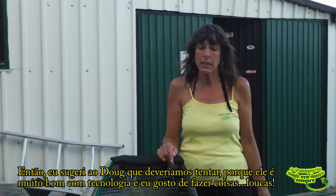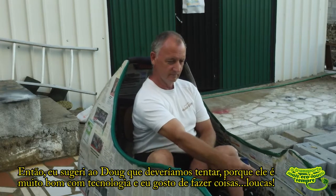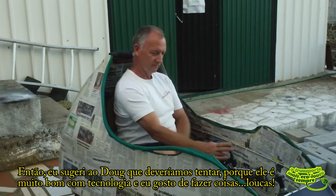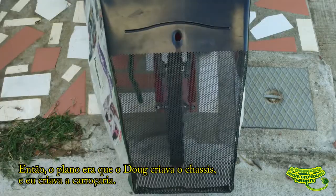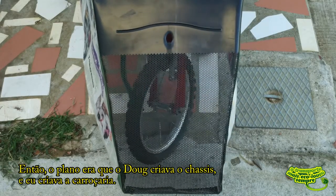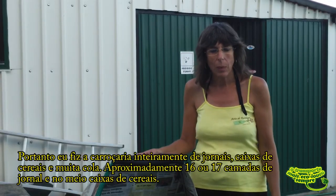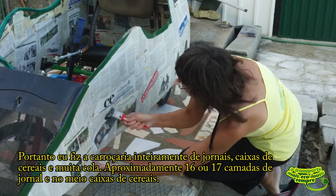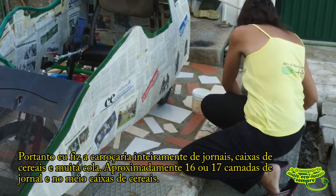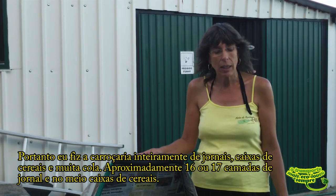So I suggested to Doug that we really ought to have a go at this, because A, he's brilliant at technology, and B, I like to have a go at crazy things. So the plan was that Doug makes the actual chassis and I make the bodywork. The bodywork was made totally with newspapers, cereal boxes, and a lot of glue. Around 16, 17 layers of newspapers glued together, but in the middle, a layer of cereal boxes.